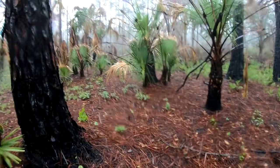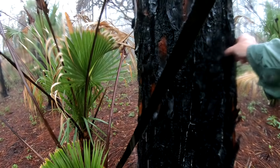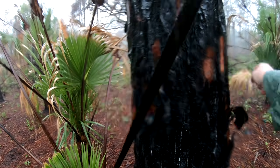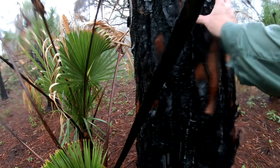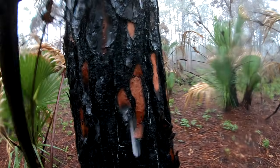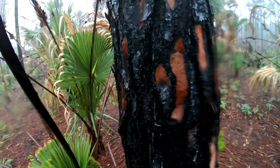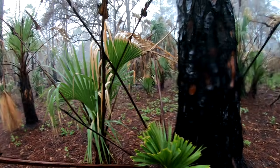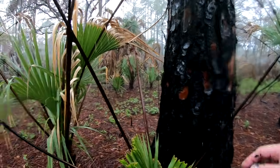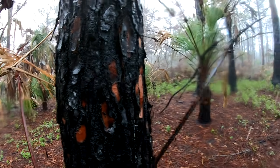It's pretty interesting to see how these pine trees are made. It's super charred, but this bark just flakes right off, and underneath is perfectly fine. So I'm sure most of this black stuff will just come right off, but underneath, no problem. And the tree up top looks green like nothing ever happened. So that's pretty cool. Whew.